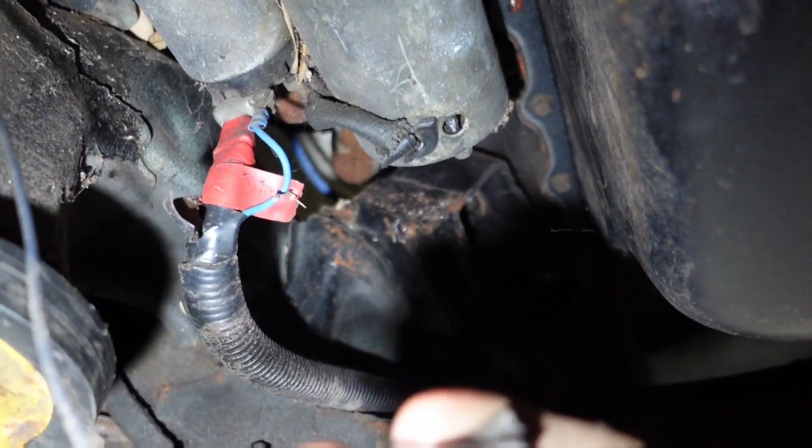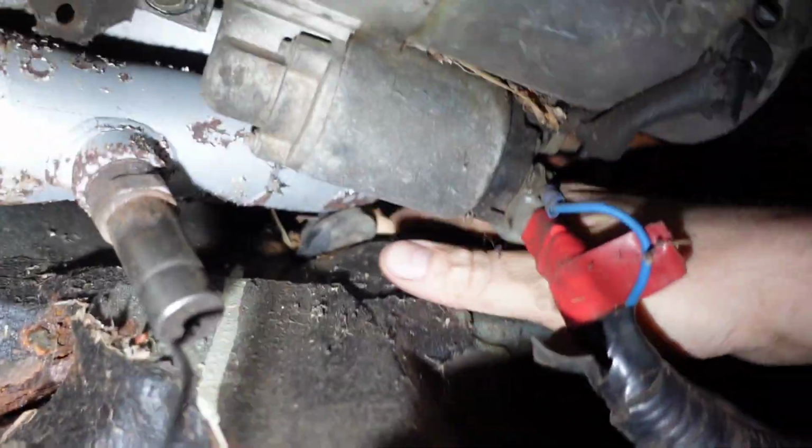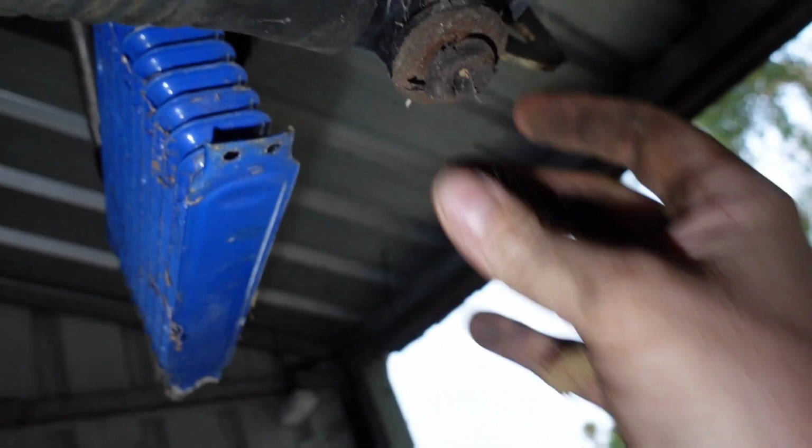See that? Oh, that's snapped off. Hopefully that cord's hanging out somewhere pretty cool. What's going on here? Oh, there's one of the rubbers for this. I need that.